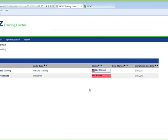The landing page that the contractor ends up on is their training plan. Here it's giving me my individual training plan for John Bowen. I have the option I can print this training plan out, but I'm provided with my 2 trainings that I'm required to take. You can see a current status. The completion date that's been required by ABC Company is 6/30, and my media types. One is an online training and one is a document.